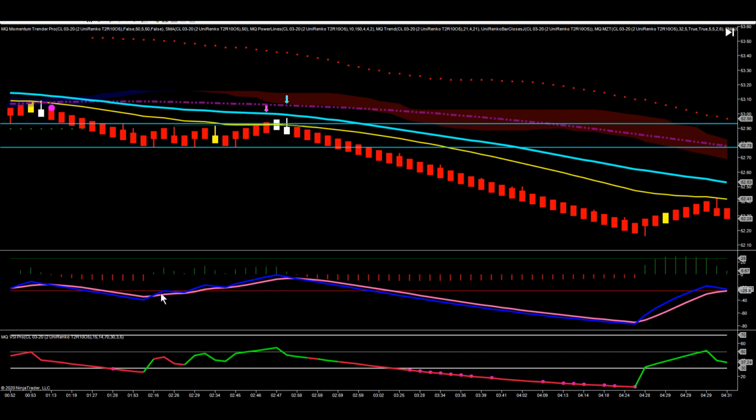And you can see that it's this pink line right here. Came up to the zero line on MQ momentum. The zero line is the line that the histograms move above and below. So we had a nice slow line, zero touch for a reset so that we would have plenty of momentum to accelerate our trade in the direction we wanted to go.